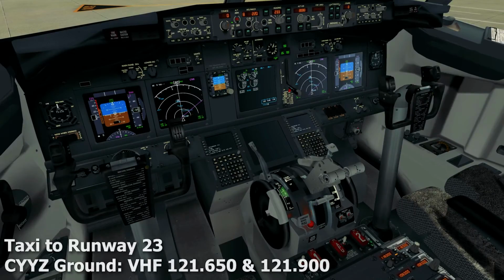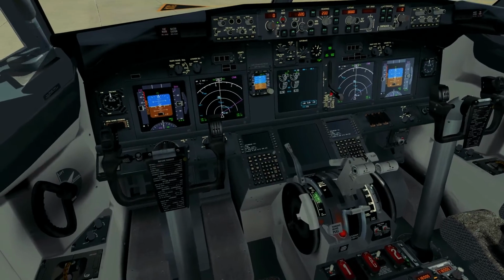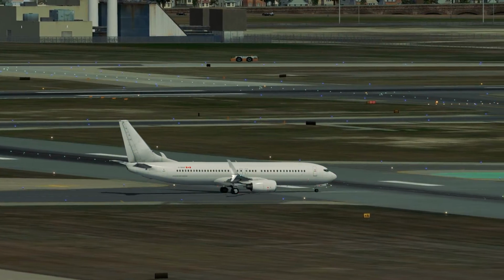Canada 873, hold short Bravo 3. Air Canada 873 heavy, turn ground, taxi Victor, Alpha Mike, contact apron there 122.07. Victor and Alpha Mike and 122.07, Air Canada 873.